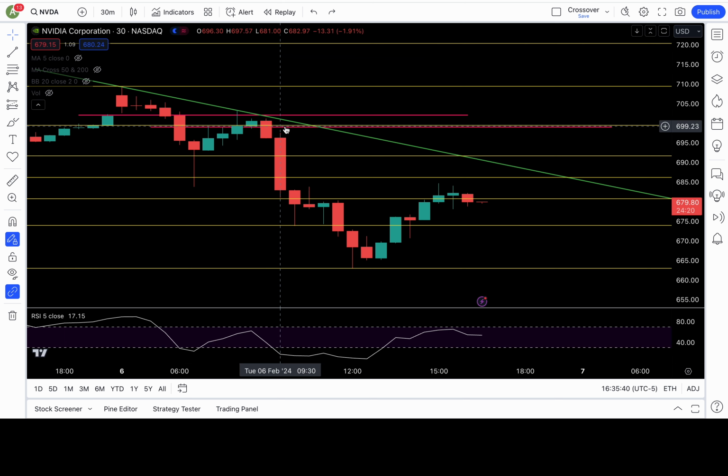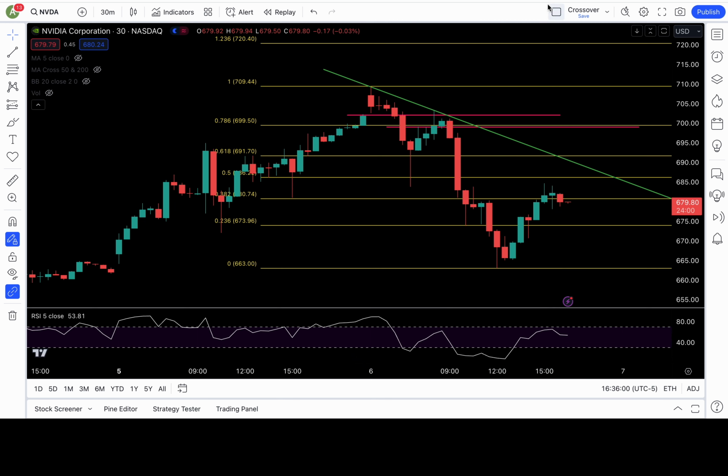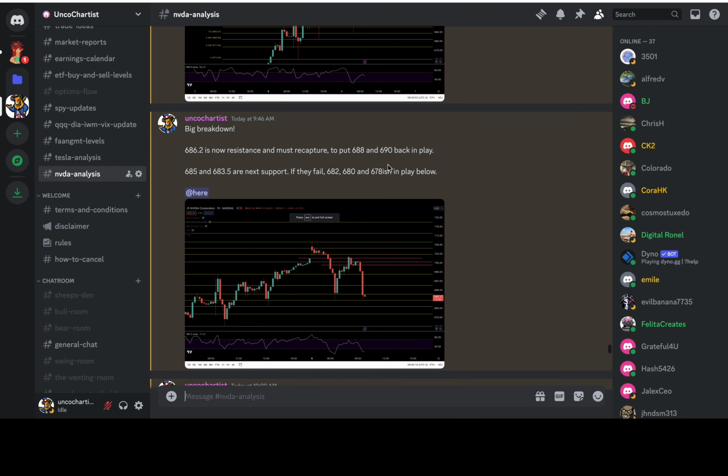We opened below 699 and 697, broke down 695.5, broke down 694. It just kept breaking down support. It even broke down my fib level that I had here around 691.7ish. Broke that down. Broke the next fib level I had at 686. And look at that, it just kept going. And yes, it was all alerted in the group. Big breakdown. 686.2 is now resistance and must be recaptured to put 688 and 690 back in play.